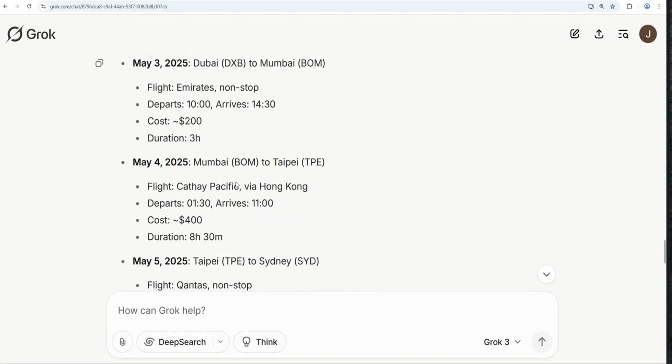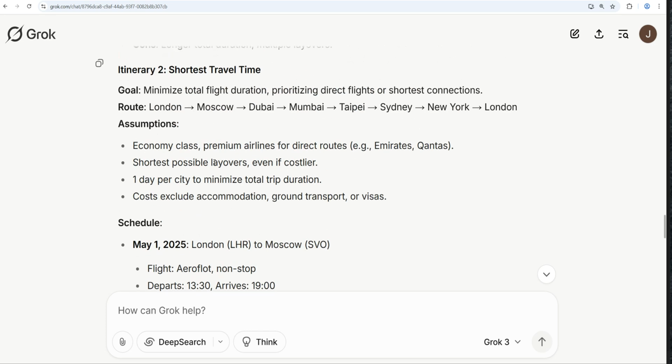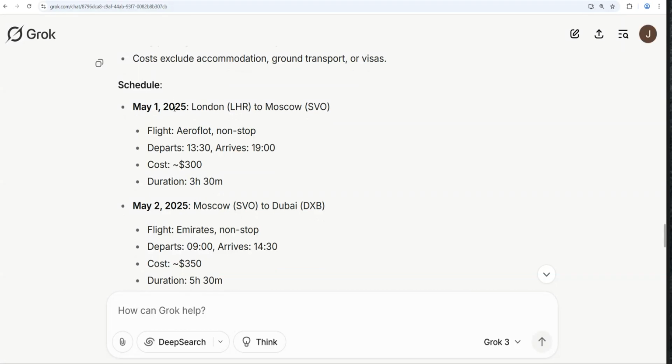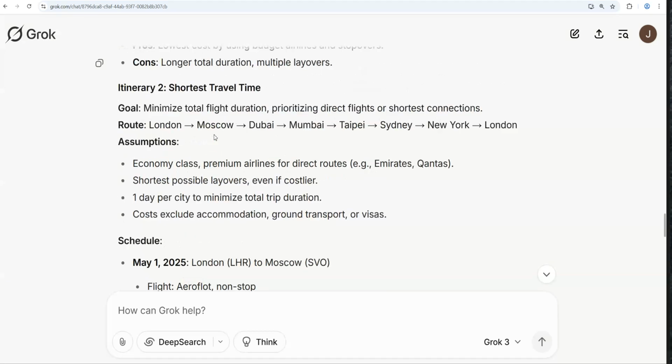As you can see somewhere here, you have London to Moscow. As you can see that it is mentioning an Aeroflot non-stop flight. This, in our view, is not taking into account the issue that there are flights between London and Moscow, or you cannot take a direct flight. The flights are not available at this time. So we would deduct a couple of points out of here because of this situational awareness not present in Grok itself.